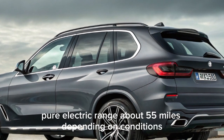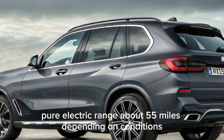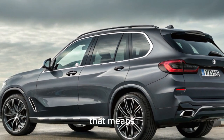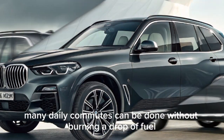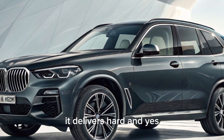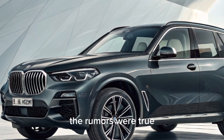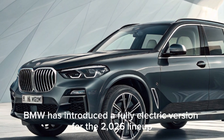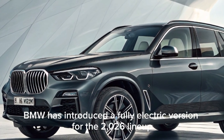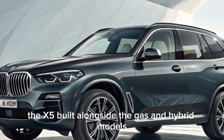Pure electric range? About 55 miles, depending on conditions. That means many daily commutes can be done without burning a drop of fuel, but when you want that performance hit, it delivers. Hard. And yes, the rumors were true. BMW has introduced a fully electric version for the 2026 lineup, the iX5.